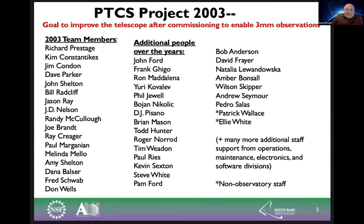So the PTCS project, the Pointing Telescope and Control System from the GBT, was a project that Richard led starting way back in 2003. The basic goal of this project was to improve the telescope after the commissioning to enable 3 millimeter observations. And we've been successful. It's taken a while. Everybody listed here, everybody to the left, was the original group on the PTCS project back in 2003, according to internal documentation that I looked up.